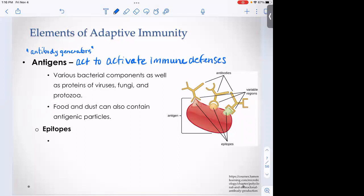So what kinds of things act as antigens? Pretty much any kind of a pathogen, parts of viruses, fungi, protozoa. Other things can act as antigens that are not microbes. So things like dust or the feces of dust mites can act as an antigen and elicit an inappropriate immune response, right? Allergies, food, shellfish, peanut butter can act as antigens and cause, again, an immune response that we don't want, unfortunately.